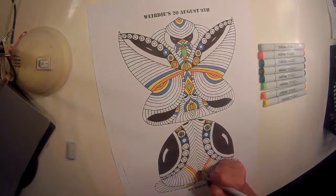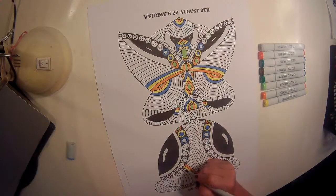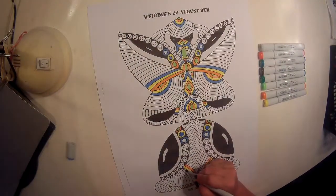I wanted to wait until I got on and was online with them. So yeah, I did actually color a little bit on my hand yesterday. So I did that.